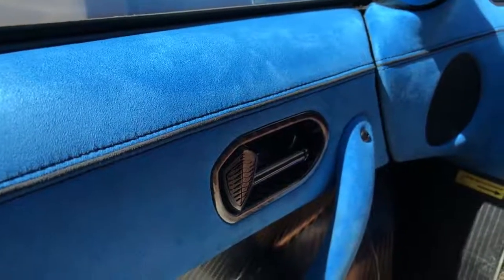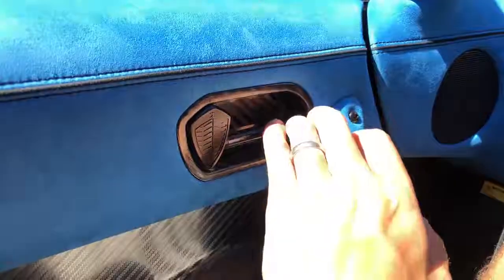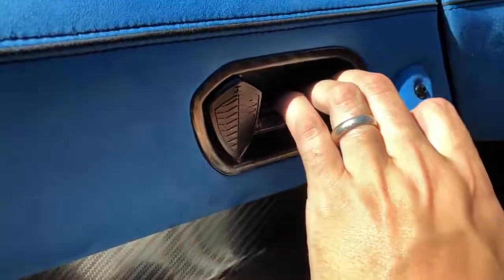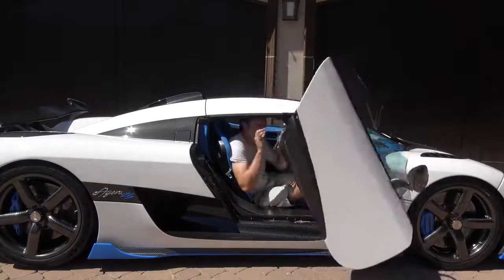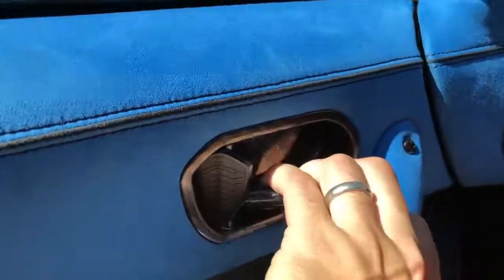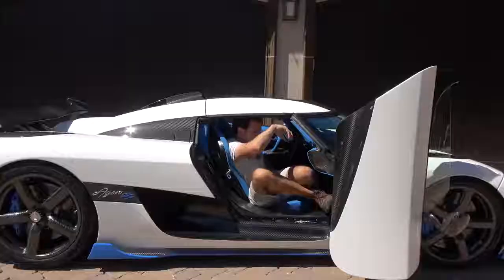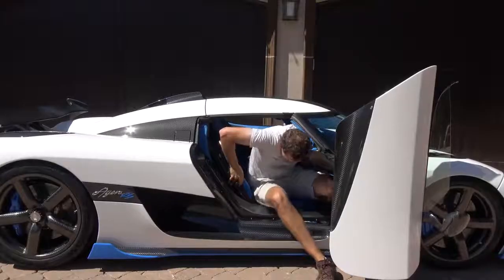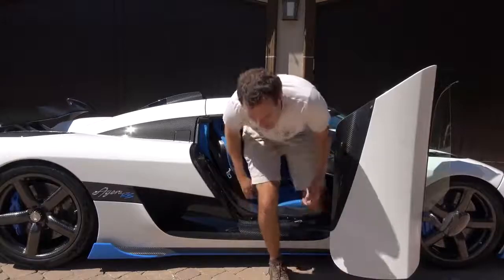So then you're wondering, okay, well, how do you get out? Well, in order to get out, you pull on the door handle, which is a regular door handle, but the back part of it is a Koenigsegg crest, which is very cool. You pull on the door handle, then you kind of push up with your elbow, and the door does its own thing, and you let off, and there it is. Now it's open, and it's cool dihedral double helix. From there, you simply get out of the car. I, of course, make this process look very awkward, but it isn't so bad.